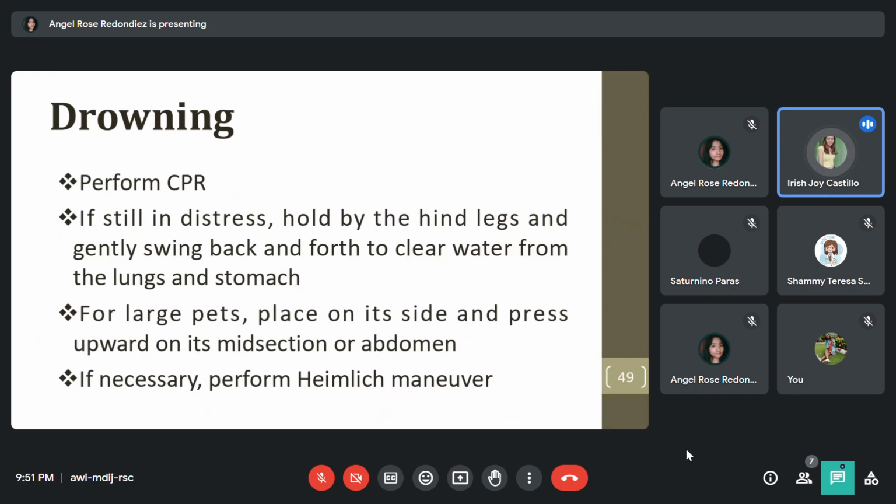Drowning. If your dog falls into a body of water or is submerged underwater for any length of time, seek emergency veterinary care immediately. Perform CPR. If still in distress, hold by the hind legs and gently swing back and forth to clear water from the lungs and stomach. For large pets, place on its side and press upward on its midsection or abdomen. If necessary, perform the Heimlich maneuver.